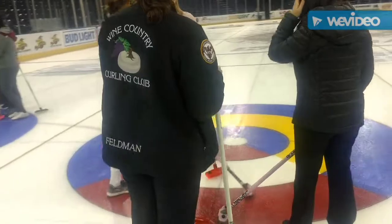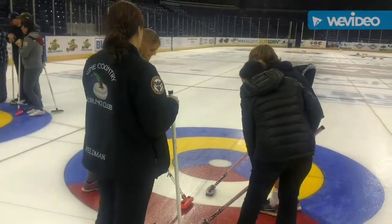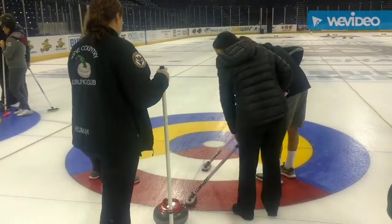Yep, there you go. So you might want to switch sides. You're now backwards. There you go. So you might be stronger on the other side. You kind of gravitate to the side that you're already strongest on, as long as you're facing the curve. There you go. Okay, here we go.